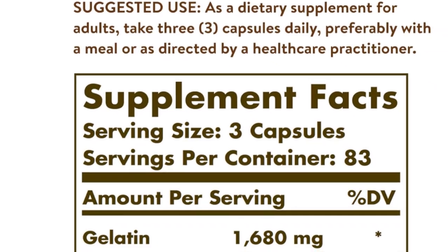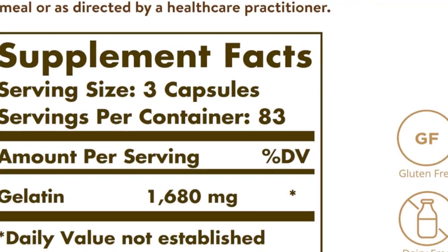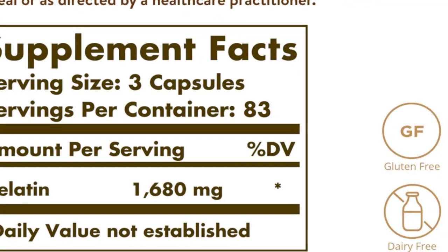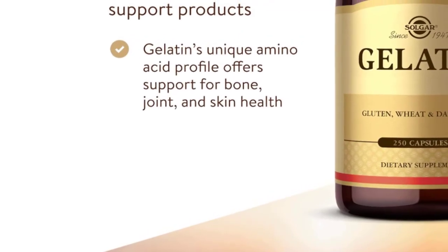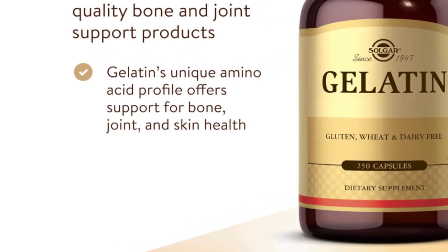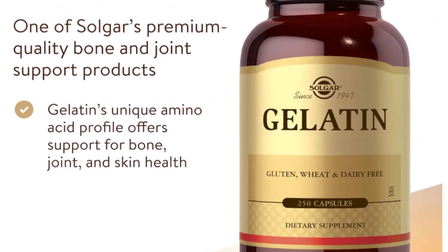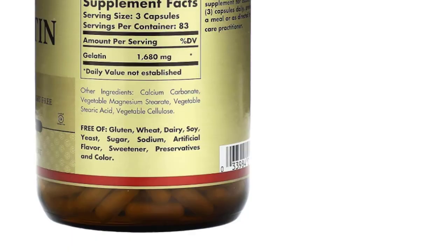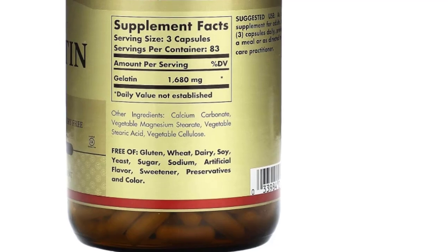Here's the thing though, if you're not a fan of powders or mixing, these capsules are still an excellent option for getting your daily intake without hassle. This is perfect for you if you're looking for a straightforward supplement that integrates easily into your routine. Skip this one if you prefer a non-capsule form or have trouble swallowing pills. For the price and quality, these are a solid choice.